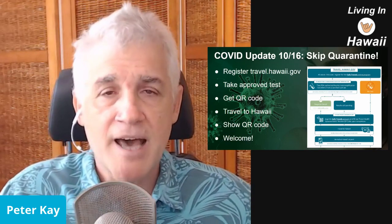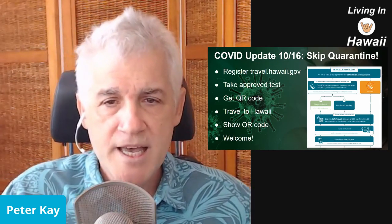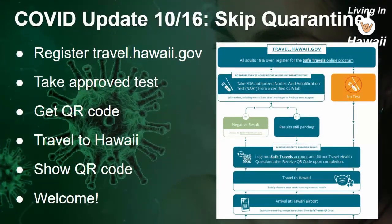So let's roll here. So here's the way it works. This is all about how to skip quarantine legally. And the way it fundamentally works is there's a couple of steps. You register at this website, travel.hawaii.gov. You take an approved test, which goes through a process to get you a QR code. You use that QR code when you get to Hawaii, you show it, and then you're allowed in. That's the quick overview. Let's go into some of those details of how that actually works.